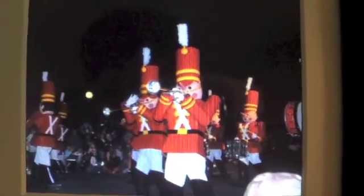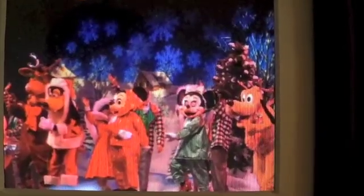Oh, that's the castle at Christmas. It's covered in icicle lights. It is gorgeous. This is part of the parade with the soldiers. There's Santa. They do different plays and stuff around the park. That was over by Space Mountain.